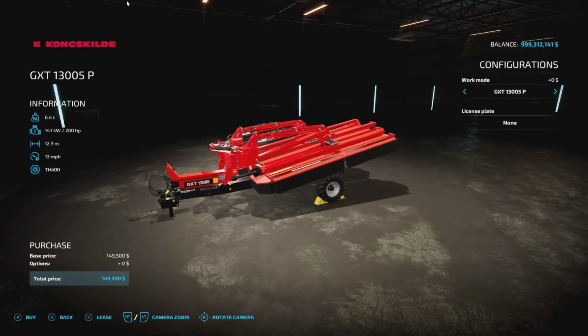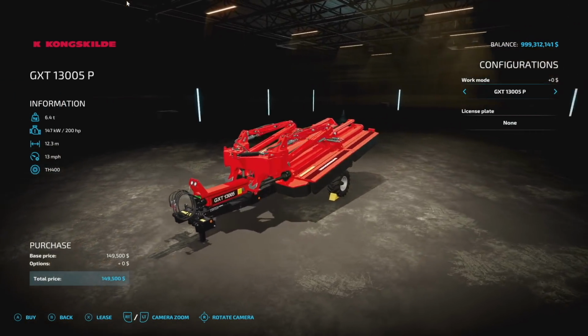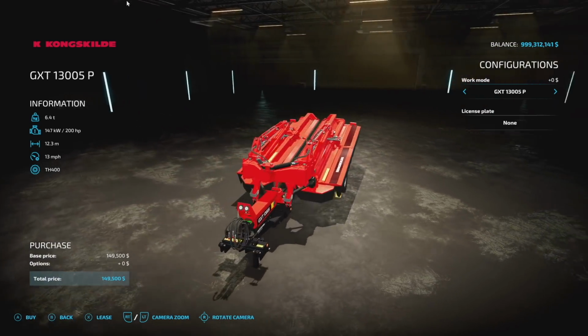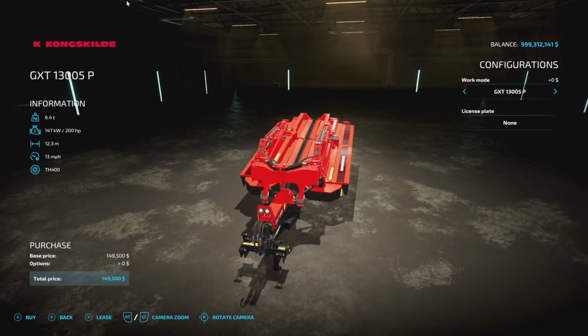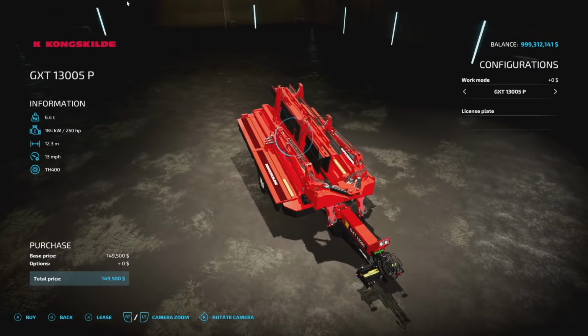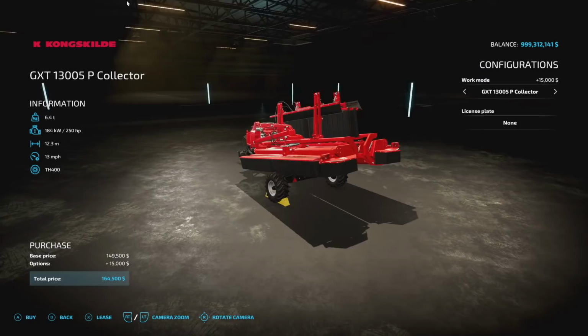As far as the rear mower, this is going to be 6.4 tons, so it is much heavier, 200 horsepower required, 12.3 meter working width, making it, I believe, the largest mower that we've got that would hook up to a tractor. 13 miles per hour, just like the front, but it's going to take up 8 slots. We do have a working mode on this one, which we didn't have on the front, and you can, it looks like, bring everything towards the center.